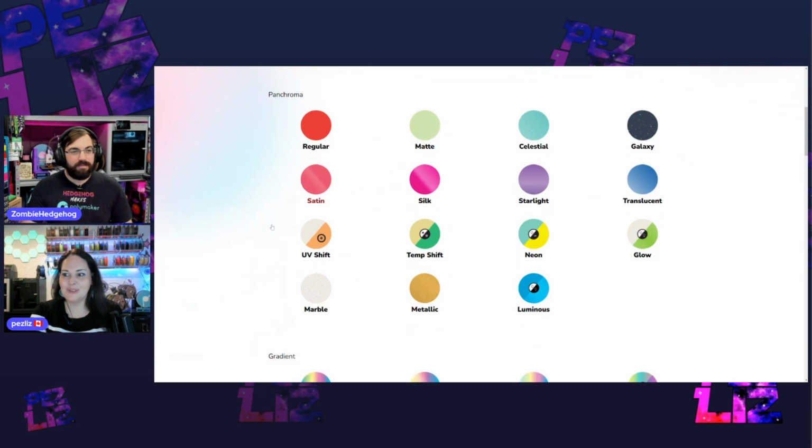Absolutely. I'm so excited. We're not going to see everything right up front, but we do have some information about some of the filaments. Some we should be familiar with too, because for example, regular would be what we just considered, the PLA colors of Polymaker. What I can share is that there are going to be some extra colors added to that lineup.